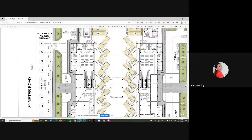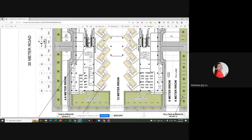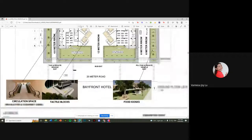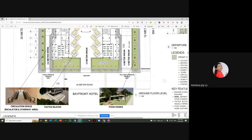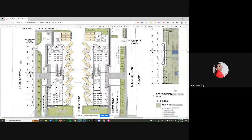So that's the money exchange, just one lane, and then the seating, the passenger information center, my ticket area, and then my boarding area. Just a few highlights on my floor plan: for my circulation space, I added greeneries along the sides, and I have tactile blocks all the way out to the buses. I also have food kiosks along the sides, outside, so that even if the passengers are not yet inside the building, they are already able to enjoy the different things that the terminal can offer.